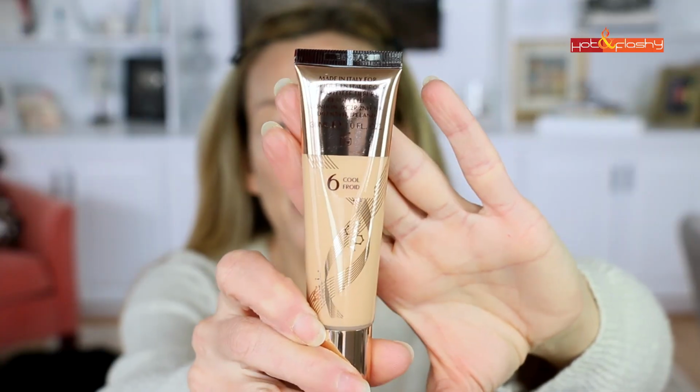All right, so the first day of testing, I like to not add a lot of helpers with it to see how it does on its own. I did have my sunscreen on though. I do a base of Elta MD UV Elements SPF 44 mixed with Dr. G Green Mild Up Sunscreen SPF 50. I didn't use a primer. This is shade 6 Cool.